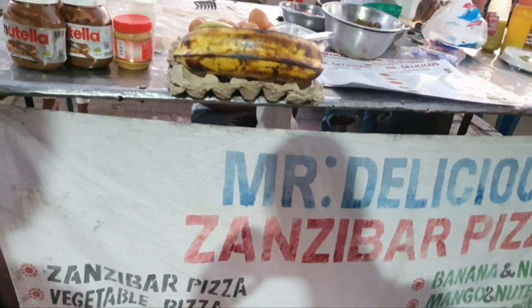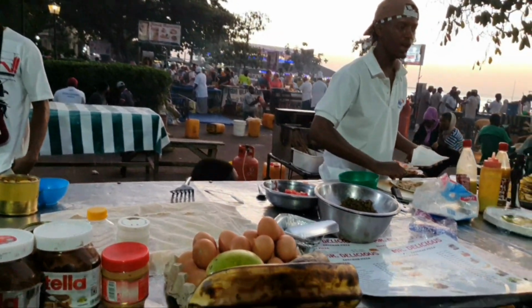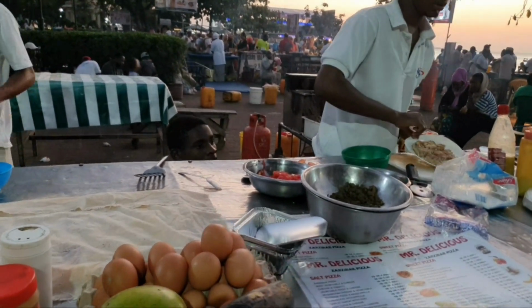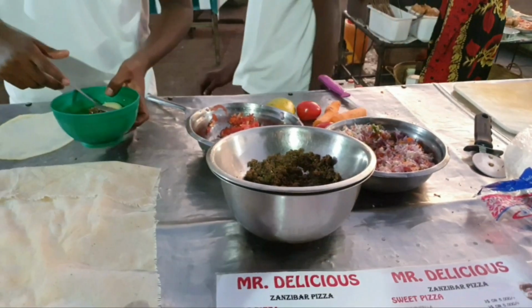The food market is starting to take shape now. It's almost 7 o'clock in the evening. We prioritize the Zanzibar pizza, which we've ordered now. 4,000 Tanzanian shillings for that, or about $2. Zanzibar pizza has been prepared.